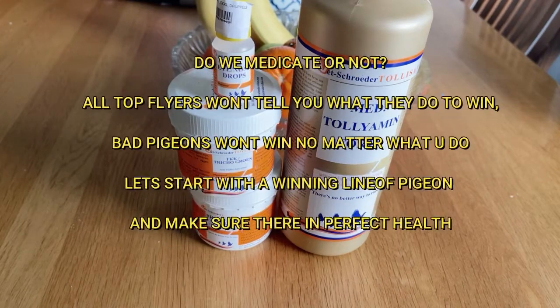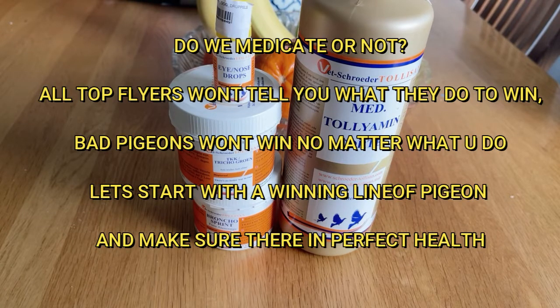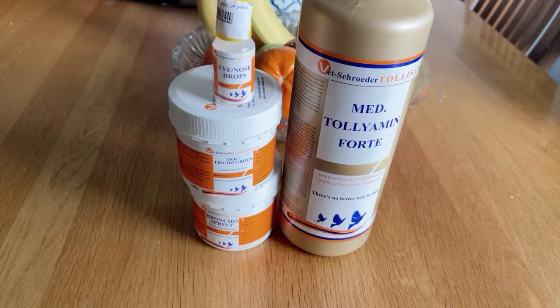Okay guys, I just want to talk to you about medication for the racing pigeons. Now, I know because I've had pigeons long enough, I know there's nothing in a bottle that'll make a pigeon win. A pigeon's got to be good, the family's got to have a good background in winning. And they're the pigeons that you need in your loft.